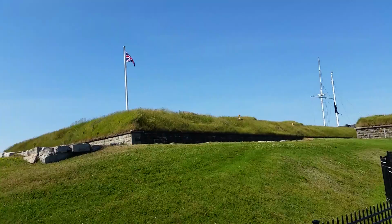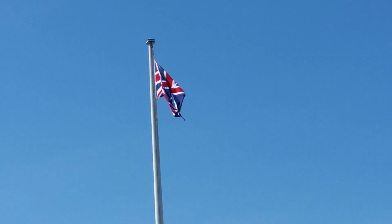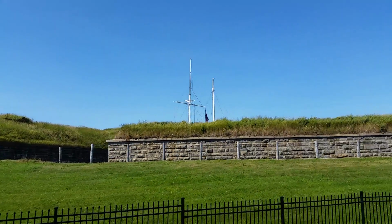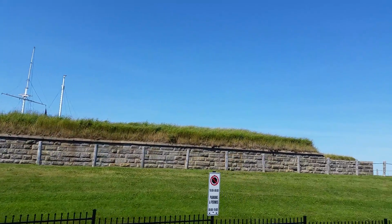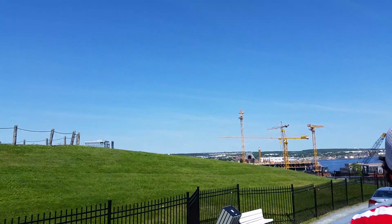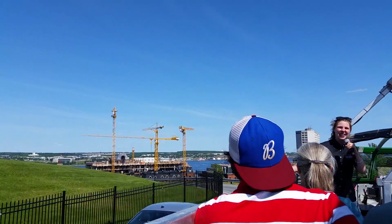And up here, you'll see 2 tall ship masts. In 2003, Halifax was devastated by Hurricane Juan. Its winds were so strong that they took a ship from the harbor, lifted it up the Citadel Hill, and it's been there since. Did anyone believe me? It's a bad one.